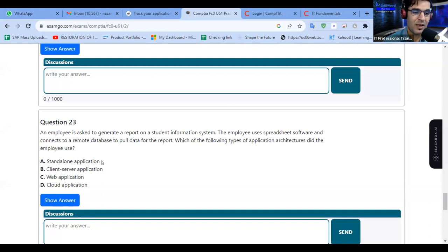Then we have client server application. It means that there's a master setup on the server side, and we have small setups to be installed on the client side. These are known as client server applications. Whatever changes you make on the server side also need to be updated on the client side as well.